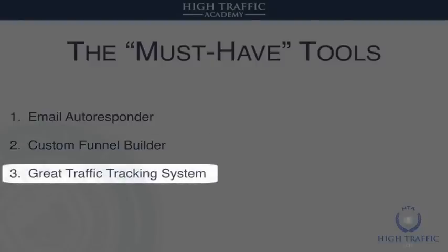We'll need to get a great traffic tracking system. So when we send traffic, we want to know, if I get traffic from 5 different sources, which one is converting? Which one is making me money? Which one do I scale? Which one do I shut off? That kind of stuff. So we'll tell you exactly what to do, what to get. Just do what we tell you. Don't even question. We know what's working, what we need to do.